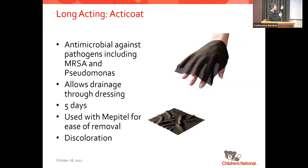It's like a thin mesh that's gray, black, brown in appearance. What we would do is we would cut it and then wrap it around the fingers, but we apply it with another product called Mepitel that makes it easier to remove.